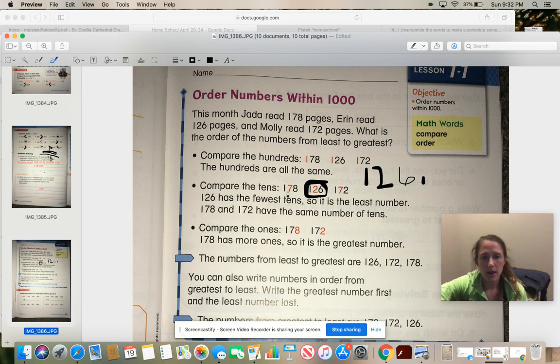So then we have 2 sevens, so we need to look at the ones place. They highlighted those numbers in red. We have an 8 and we have a 2. So 2 is smaller, so we want to put 172 as the middle number, and then comma, and then the greatest number would be 178.